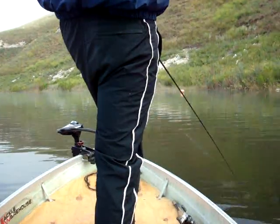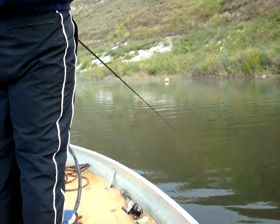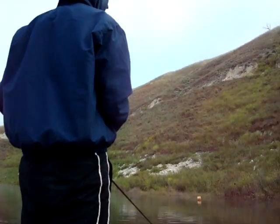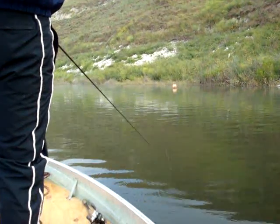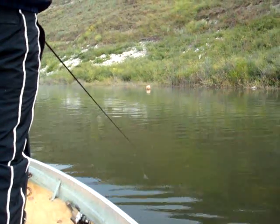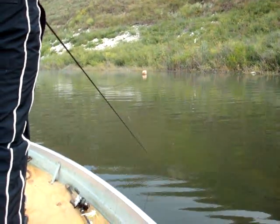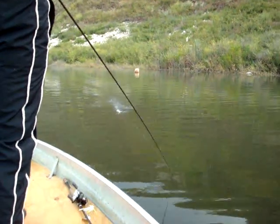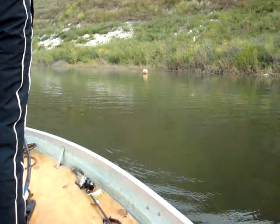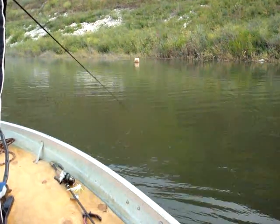This is a big spot. The bigger spots, like 2 and 3 pounders, will eat a topwater better than they would a shad rap or blade bait, spinnerbait, something like that, right under the surface. They like the competition and the excitement of thinking something's feeding on the surface. You can catch a lot of bigger spots doing that.